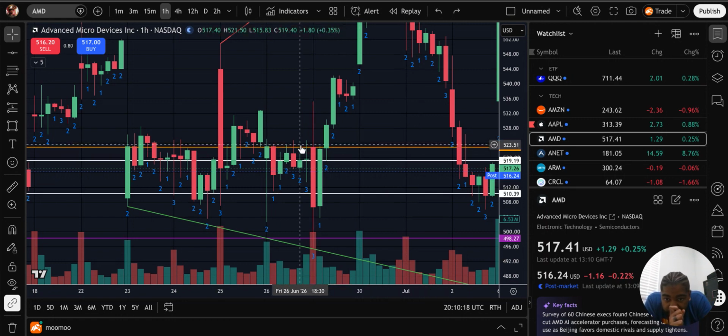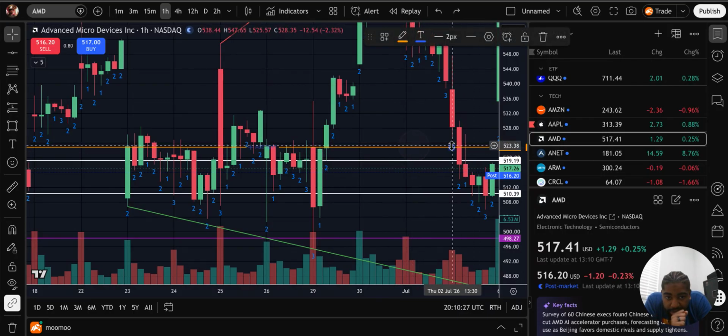So like I said, this has kind of been my spot. This here looks like it's a couple times where it fell short. So I'm gonna go ahead and bump this down just a hair. It's at 523.38. I'm gonna bump it down to 522.86. Just a hair, just a little bit. And we'll see how that works for us.